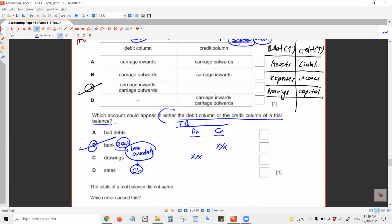So they say either, right? Okay, so when your bank account has some money in it, then it's a debit balance. When it has turned into an overdraft status, which means you have over withdrawn your money, it's a bank overdraft. It will appear as a number in the credit column. Okay, so answer is B.